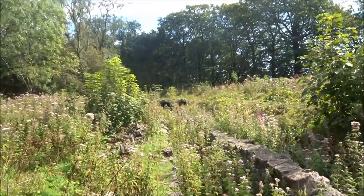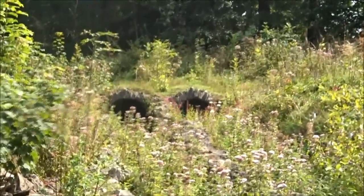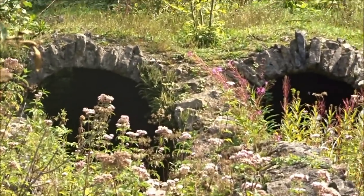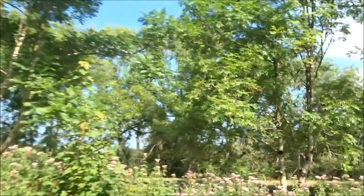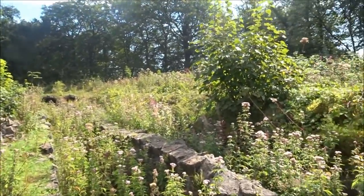I just zoom in, look. Like two eyes poking out. They go back quite a way. They're the smelting tubes. And that's where the slag would be produced from, the waste product when you extract the lead.